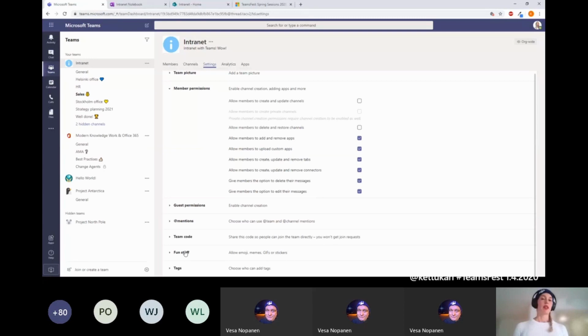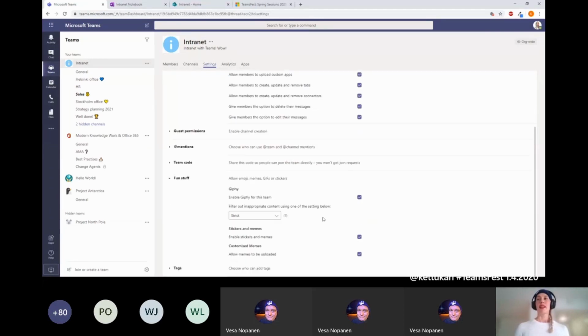Other thing I want to show you here in the settings is this fun stuff. So I would say that always use the fun stuff. The fun stuff is GIFs in Teams, stickers, memes in Teams, because it really makes this stuff fun. And it's a super easy way to get people discussing with each other.